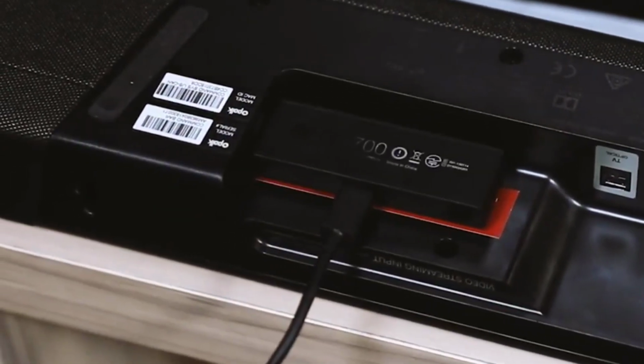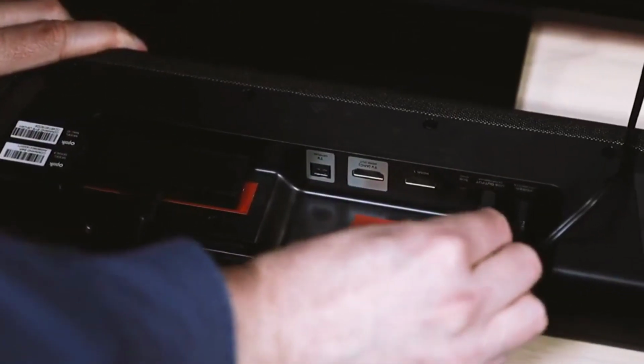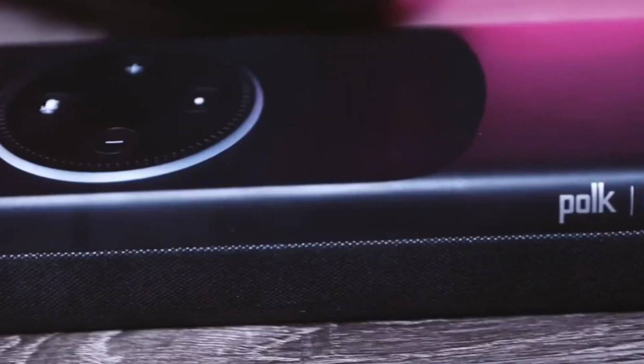The Command Bar may not be the newest kid in Audio Town anymore, but it has some useful features that make it stand out from the rest. It's easy to set up, and it's well priced too.